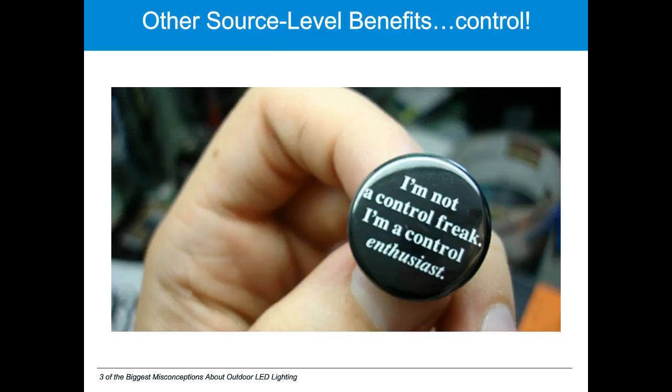This is like a button I should own. I'm not a control freak, I'm a control enthusiast. It's true on so many different levels. But, you know, we can control outdoor lighting sources now, right? We couldn't do that before. If we were having an HID presentation, couldn't even talk about it.